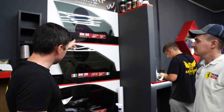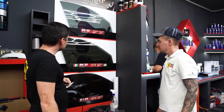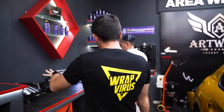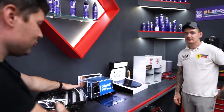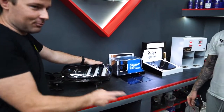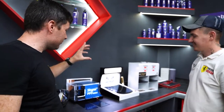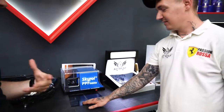This is different shades, yeah. Okay. Show customers. That's nice that you have full glass. These slides are from this car, or are you doing something with that? From this car. Okay. As well, you can see some samples to show paint protection film to your customer, yeah?